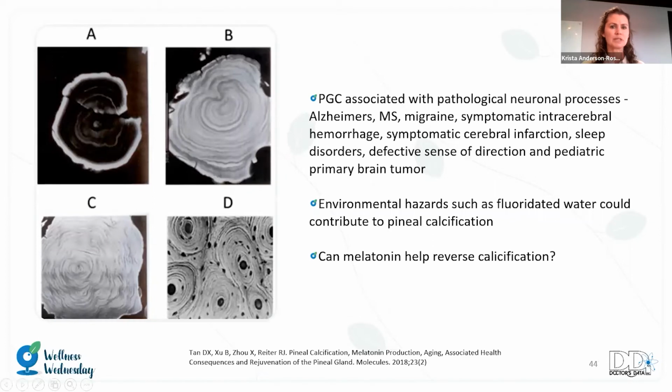So here you see pineal calcification, upper left A. This is in a 14-year-old. It's just starting. B is a 47-year-old. C is a 62-year-old. And D is comparing the pineal calcification to actual bone osteons. And you can see the similarity there.